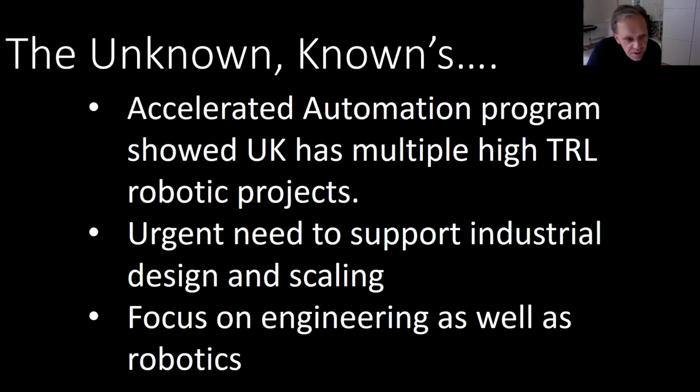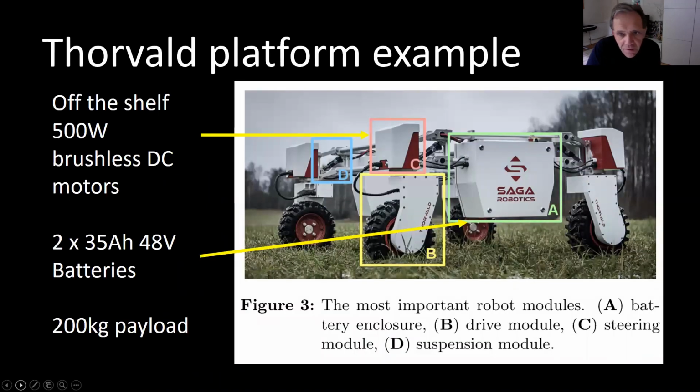And then next slide, please, Sarah. And it just shows you the engineering challenges. I think this is a really nice robot. So the battery pack is in box A. And it's 2 38 amp hour batteries, 48 volt. They can be bigger. You could put more capacity on the robot. Payloads: the weight of the robot's about 150 kilos. The payload's about 200 kilos. That will work for about 8 hours with the UVC light on. So it's quite chunky, quite powerful.